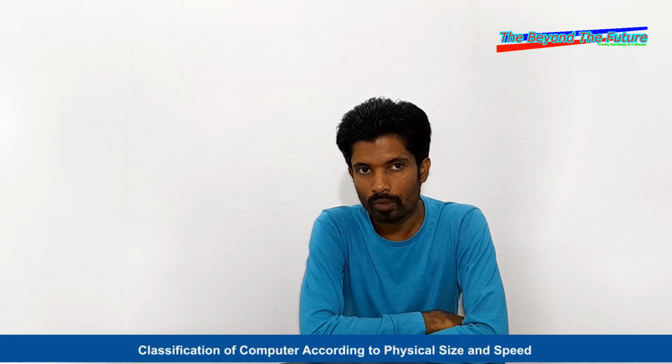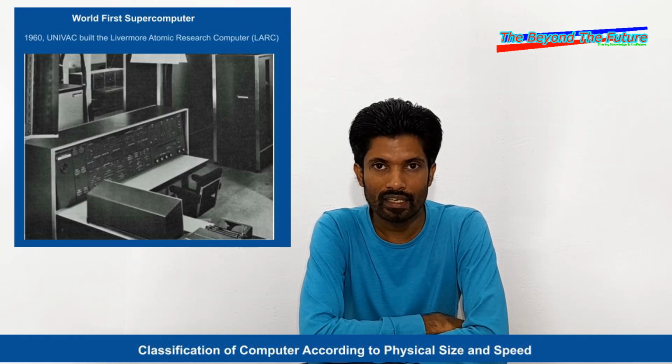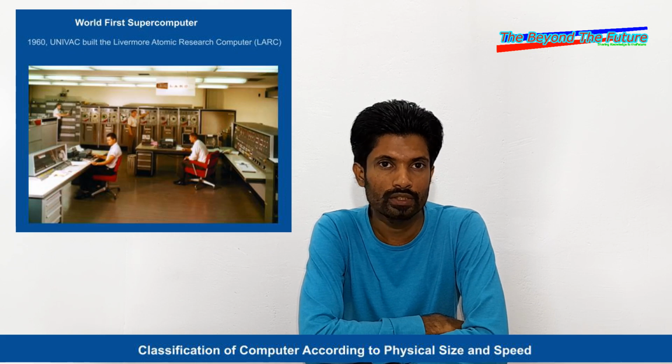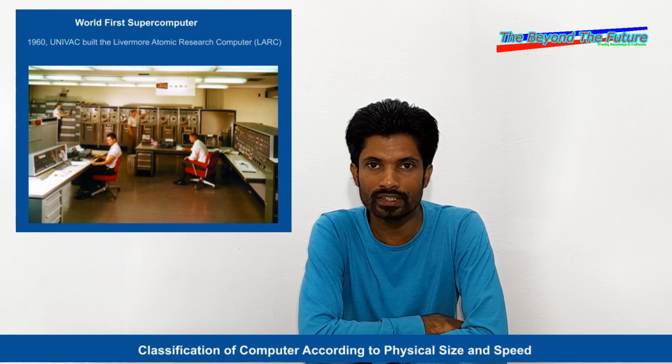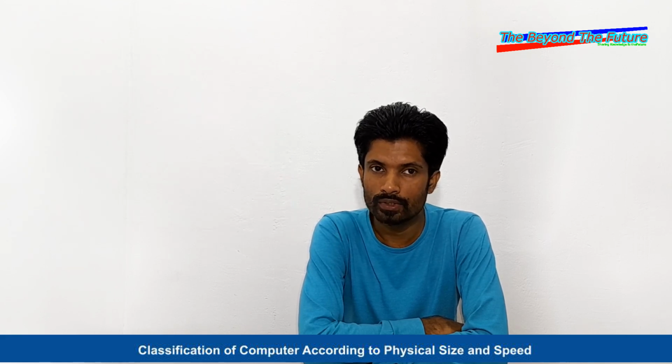Now we look in more detail at supercomputers. In 1960, UNIVAC built the Livermore Atomic Research Computer (LARC). Today it is considered among the first supercomputers, built for the US Navy Research and Development Center. It used high-speed drum memory. Now we look at some examples of supercomputers.